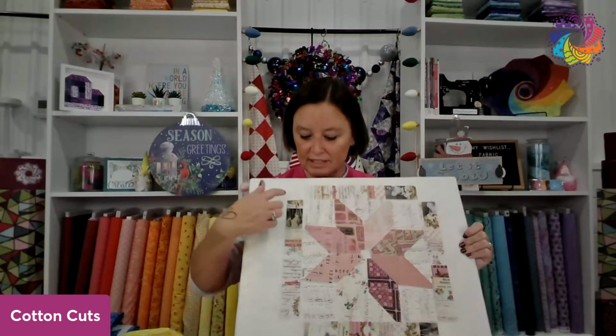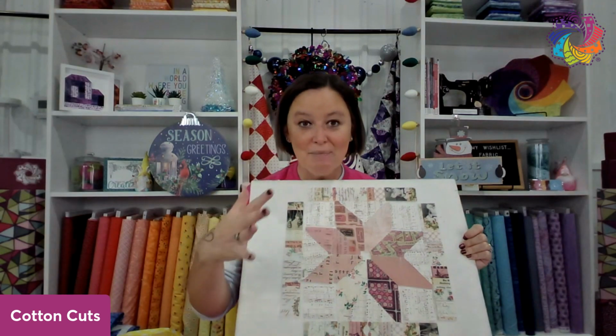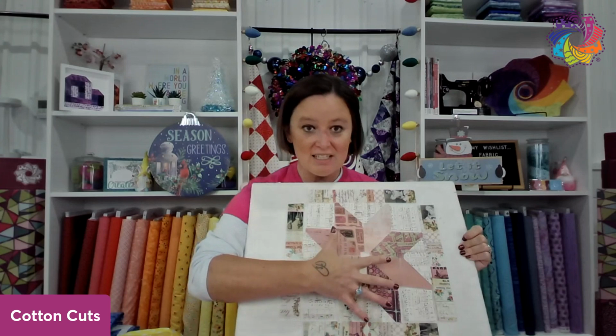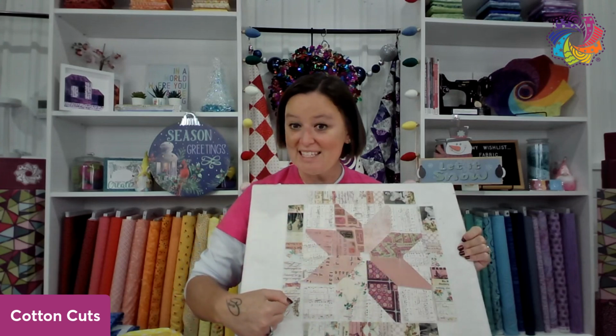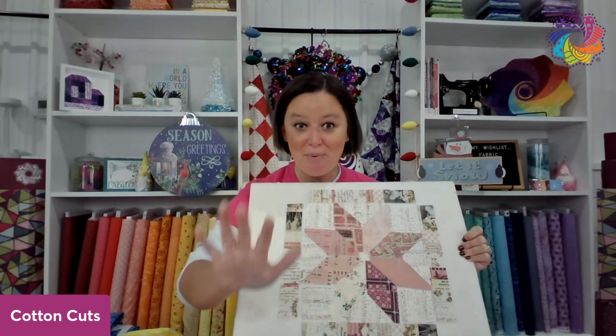And so you can see I've laid them out here. Obviously, they don't look long enough because once you sew everything together, it shrinks. If you've never used a design wall, once you sew all this together, all this stitching shrinks up and this strip is going to be long enough to cover this side. So don't start freaking out that your sashing strips aren't long enough when you lay it out this way. It will work. Trust me, I promise.